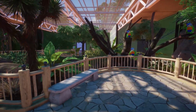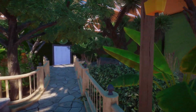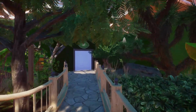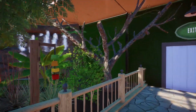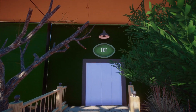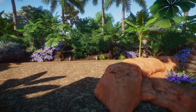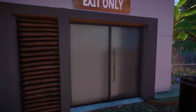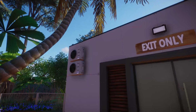So yeah, more dead trees and bits down here, a couple more fruit skewers, and yeah, some more planting. Then this is the exit, the same screens there, and then just a very simple exit, nothing really in there, and then that is the exit there. Exit only, a couple of air conditioning units, things like that.